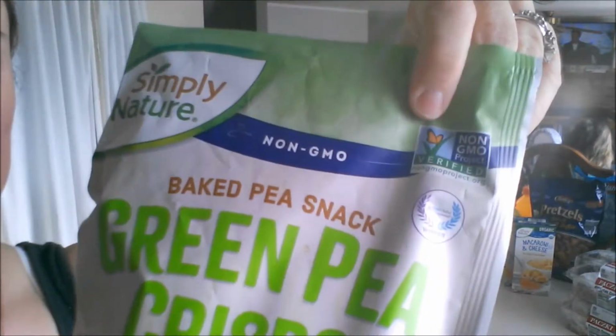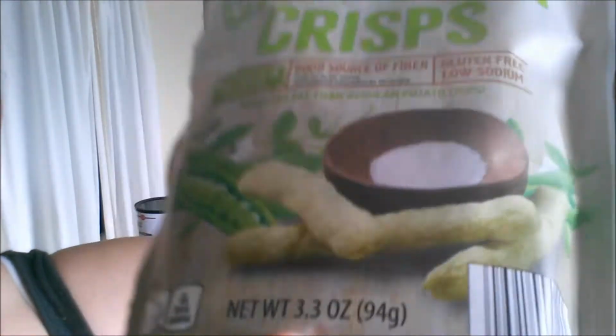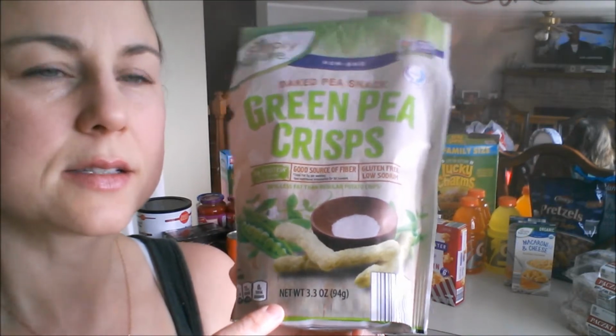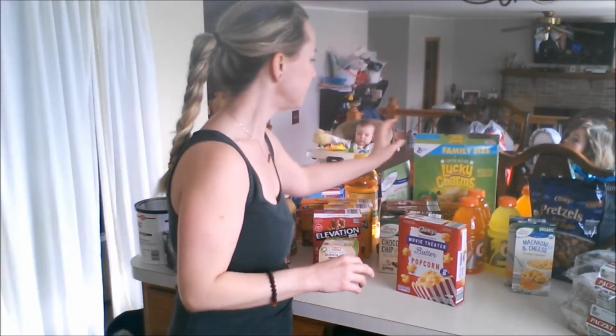Another Simply Nature, and these are the green Pea Crisps. I like these. I wanted to actually get these for the baby so I could start breaking them into little pieces because I know that they dissolve. So I actually bought those for him.